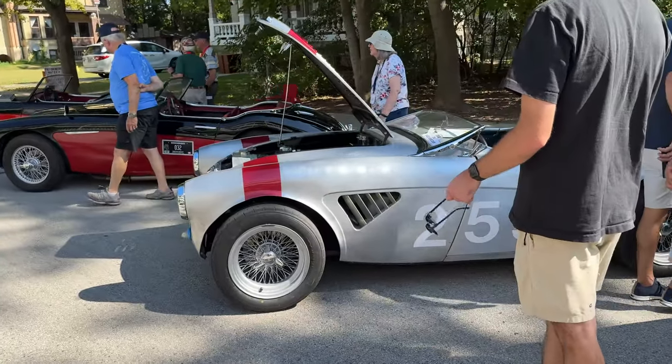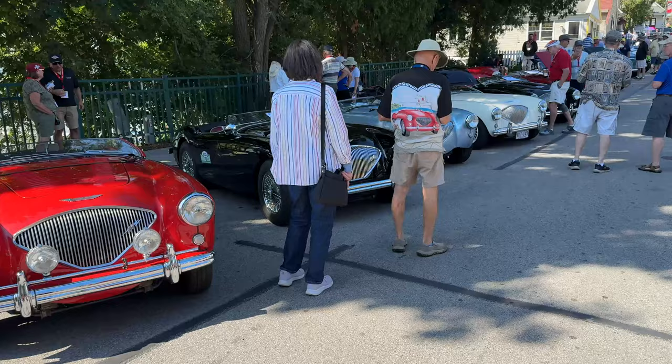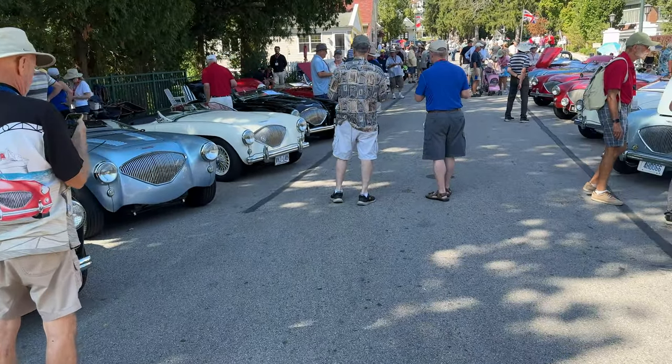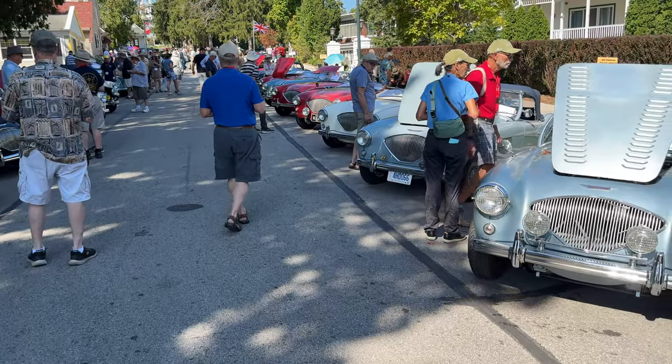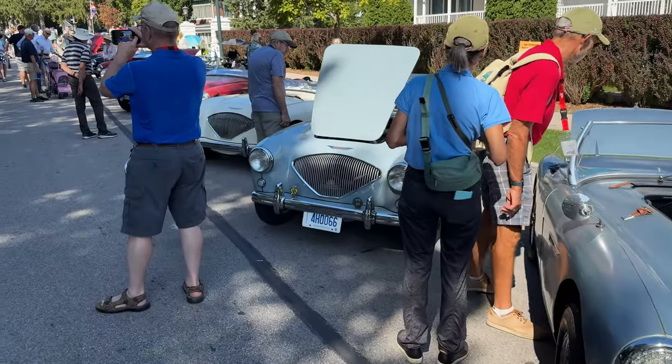And we have another one down here, just polished metal. Now we're moving on to the 100 and 100M class. I've never seen this many original Austin Healeys. Yes.